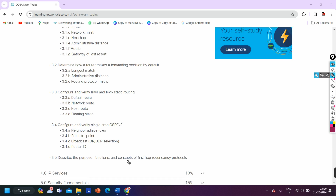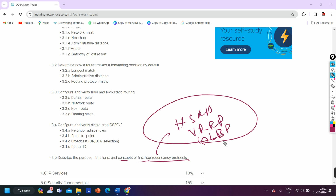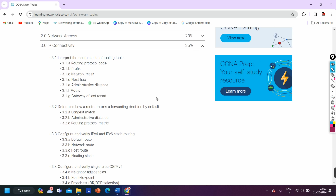Then the last topic is this one, first hop redundancy protocol. Describe the purpose, function and concept of first hop redundancy protocol. So you have 3 types of first hop redundancy protocol: HSRP, VRRP and GLBP, right? So you need to learn these 3 protocols over here. So these are the topics under the IP connectivity section, right?